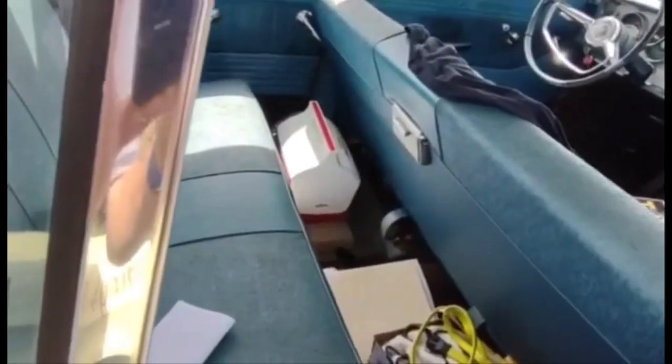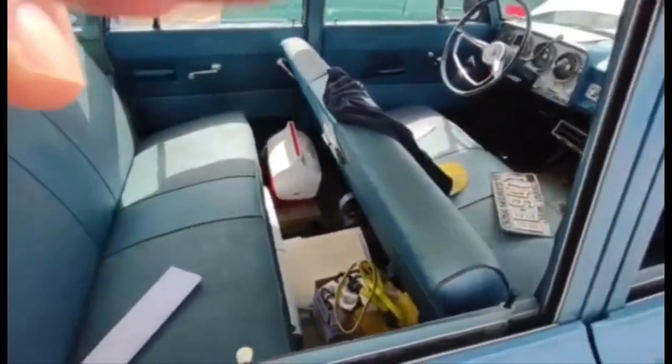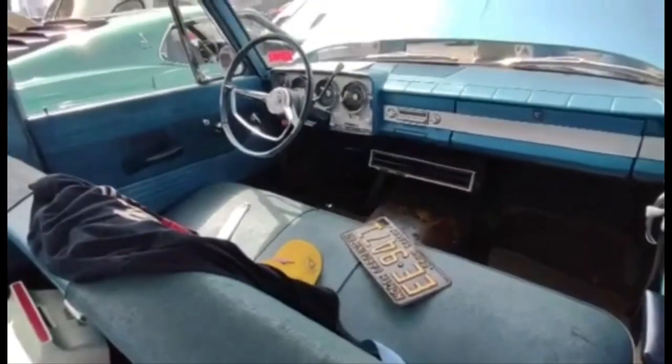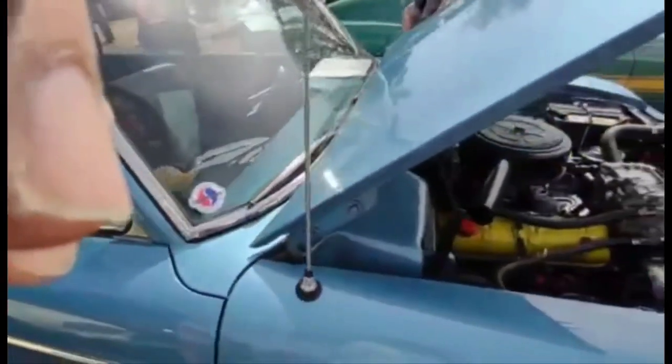It's got a cigarette lighter right there in the back of the seat, the cigarette ashtray. You see the AC and everything in it. This is a pretty comfortable looking little car for back in the day. Probably still is now. But there it is.